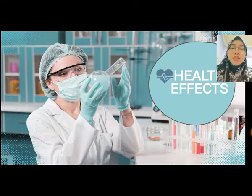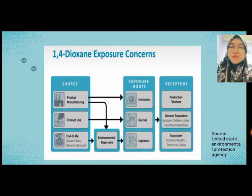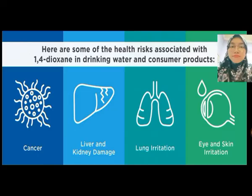So the next one is health effects of 1,4-dioxane, especially to humans. This is the diagram I included in the study. We show 1,4-dioxane exposure concerns from the source to receptor. As we can see, production workers, the general population, and the ecosystem can be affected by 1,4-dioxane. Before I explain more about the effects of 1,4-dioxane, this is the easy picture of the health risks associated with 1,4-dioxane in drinking water and consumer products, which includes cancer, liver and kidney damage, lung irritation, and lastly, eye and skin irritation.